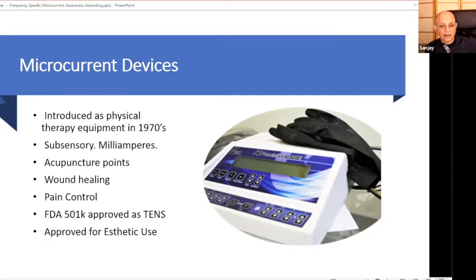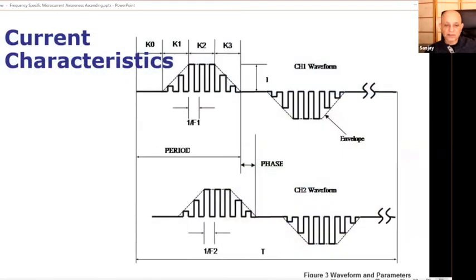These machines are approved as TENS devices, which are currently approved for pain, but they're not TENS devices. They're quite different. But they are considered very safe, so they have FDA approval as TENS devices. You just can't make medical claims on them. And they seem to work really well for a number of different conditions, including wound healing, pain control, and others.